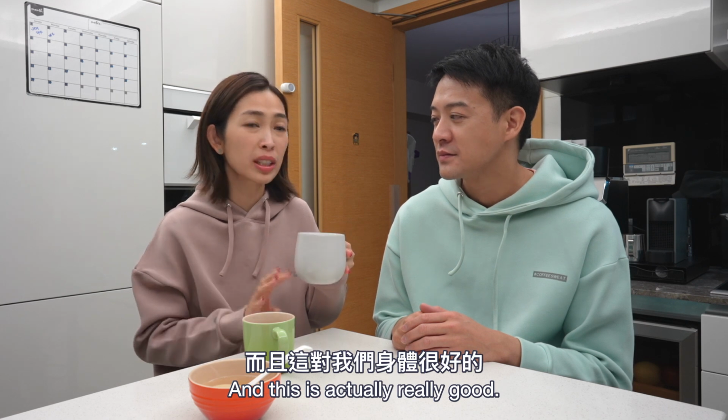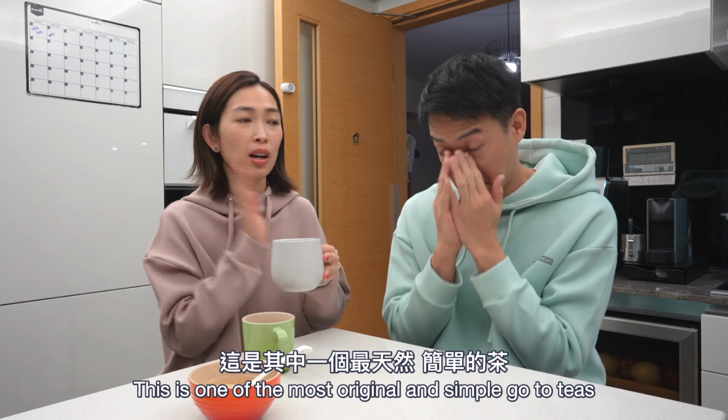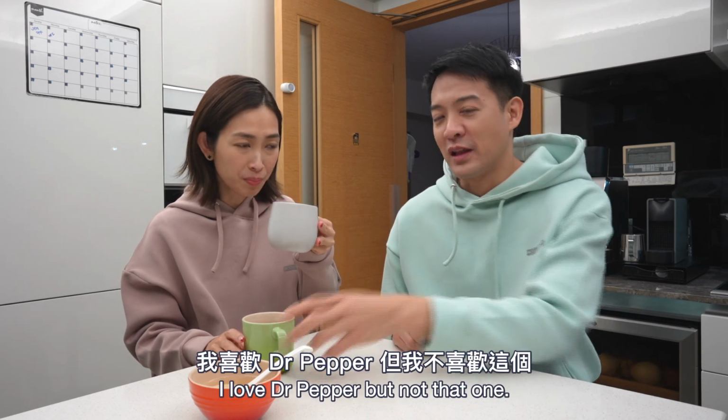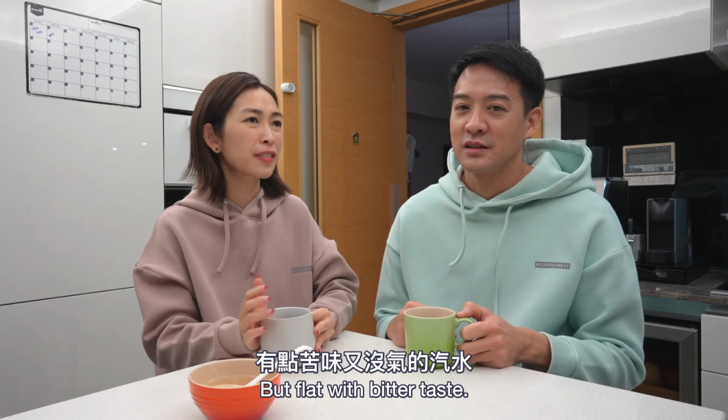And this is actually really good. This is one of the most original and simple go-to teas that I've had since I was really young. It's kind of weird, like Dr. Pepper. I love Dr. Pepper, but not that one. Like a little flat cherry Coke, but flat with bitter taste.